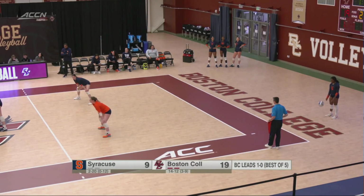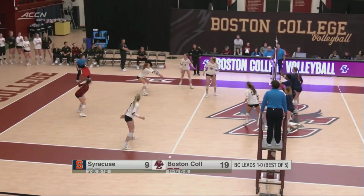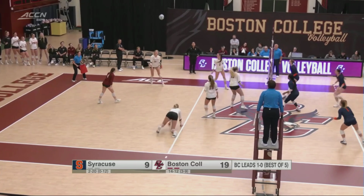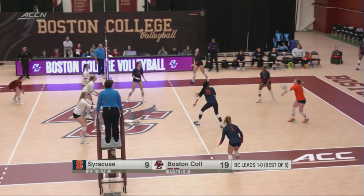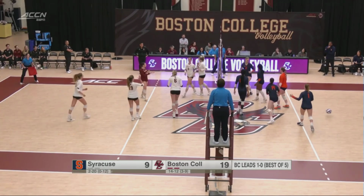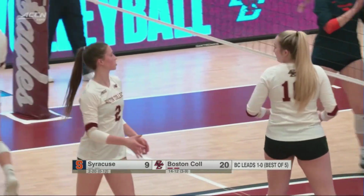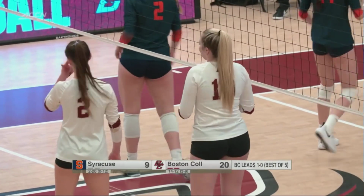Just based on the reaction, it almost felt like Schroeder did not expect that ball to come her way. Crabtree tries to call her off. Pollock had to dive to save it. And BC thrown out of system with a tough serve, but the tip missed by Searzant. She's trying to throw it off the block and cut it back into the net as a result.